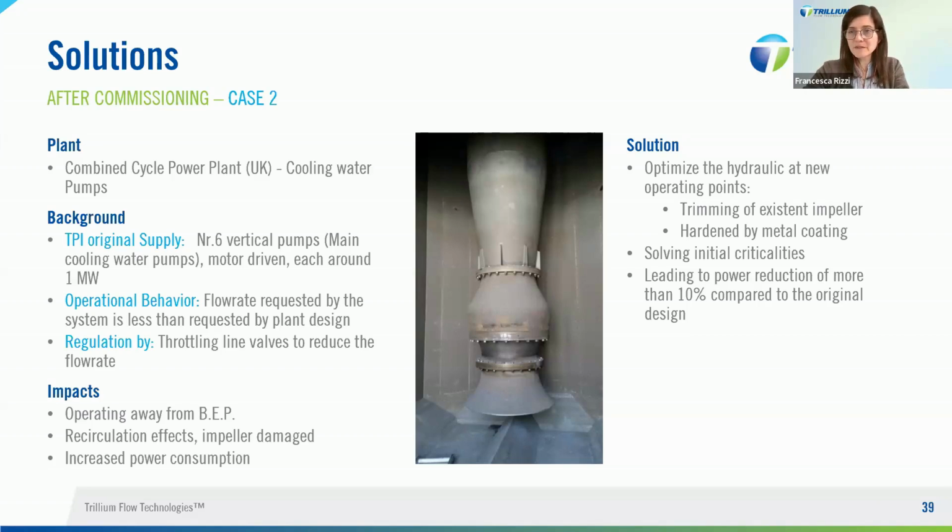The solution implemented to solve this issue was focused on trimming the existing impellers and hardening them by metal coating, allowing to reach in this manner over 10% power reduction with respect to the original design. So, remembering that you can ask any question through the webinar chat box, I give the floor to Sam for conclusions and recap.